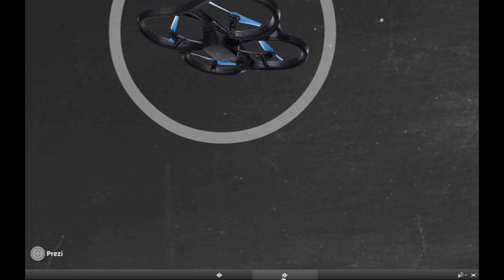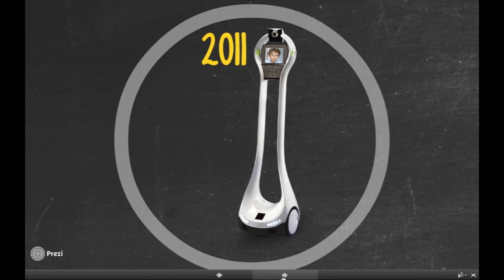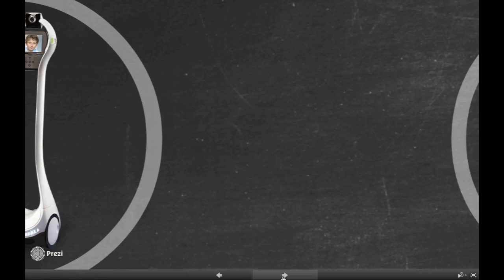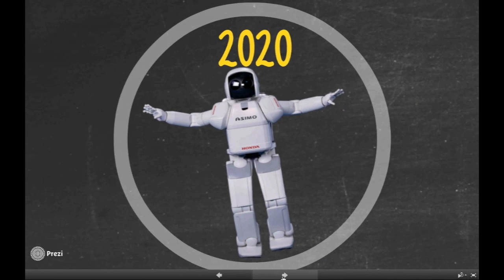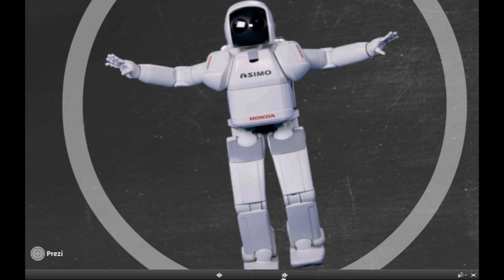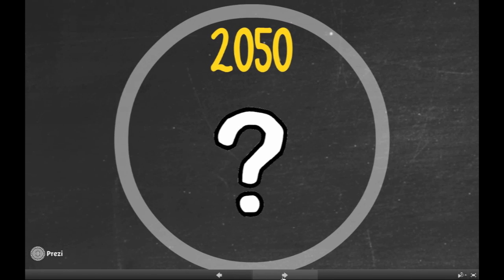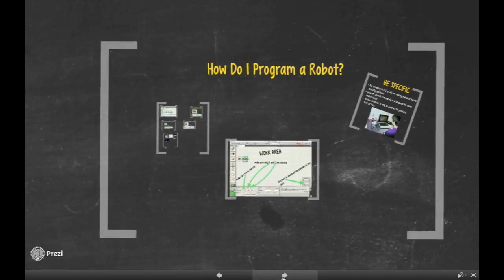In 2011, a robot called Vigo made it possible for immobilized people to interact with the world around them. The Honda Corporation made Asimo, who can do many human functions. They say that we should see many more of them integrated into our everyday lives in the next 5 years. How much will robotics be integrated into our lives in 2050? Your generation will decide. So, how do you program a robot?